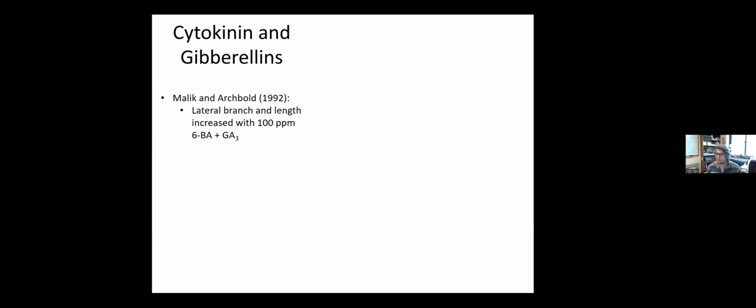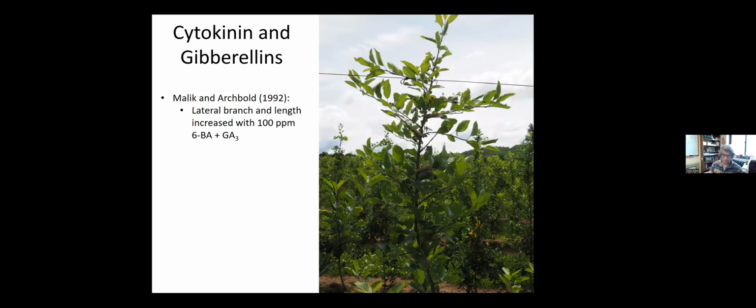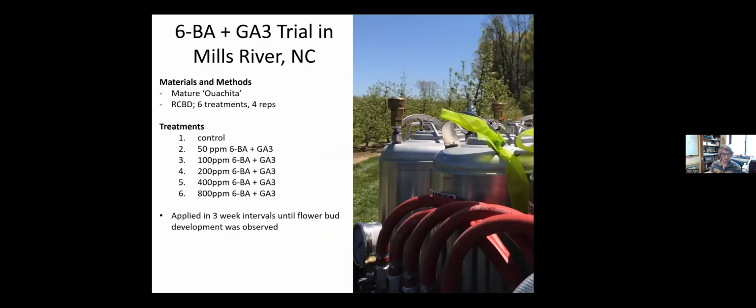I didn't quite give up on plant growth regulators and tried another trial here over the past 2 years. And there was another body of work, I believe, based out of Kentucky, where in a potted experiment, Malik and Archibald were able to stimulate lateral branching of primocane fruiting raspberry with 100 parts per million 6-benzyladenine, which is a cytokinin, and GA3, which is a gibberellin. And as a result, we wanted to see, hey, can we throw some branches there?